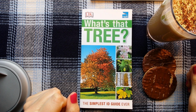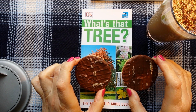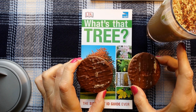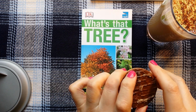I'm being very indulgent today because I'm actually having 2 chocolate digestives. These are very, very yummy. And so I'll be having my coffee and eating some chocolate biscuits.